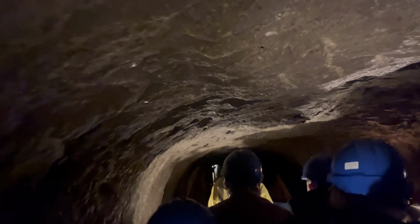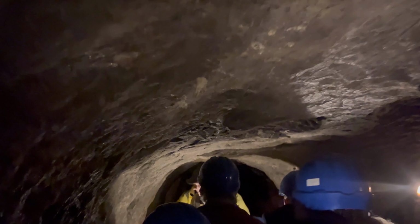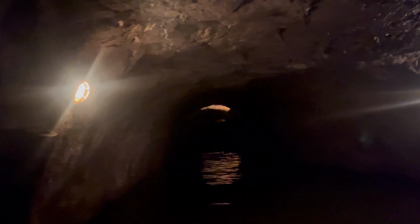Now the next part of the tour that is coming up is very, very exciting. We are coming up underneath a ripped archway. Now at first, that may not seem too exciting. However, this ripped archway is not your normal ripped archway. I want you guys to reach out and give it a touch.